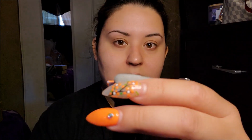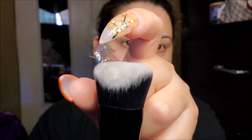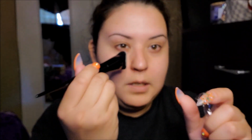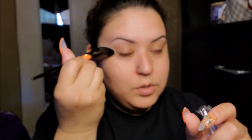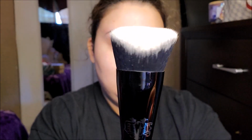So this is kind of what it looks like. As you could see, some of the edges here are short, like this side's short, and it's good for getting in between your nose or those rough areas. So I really like this brush a lot.